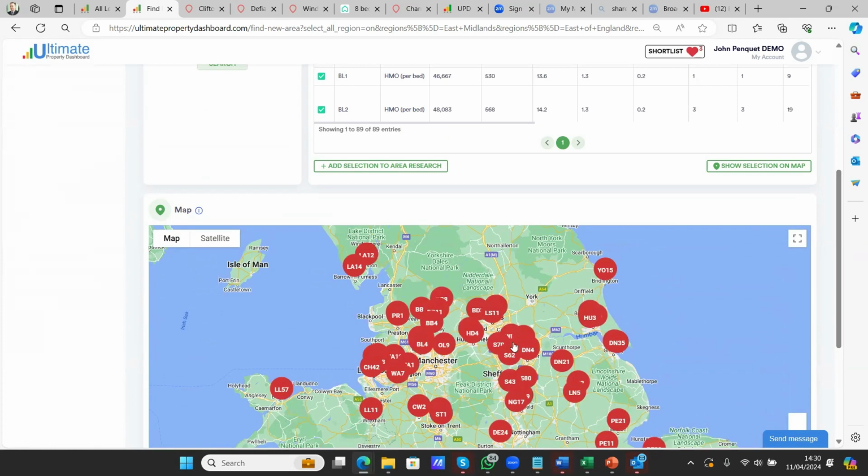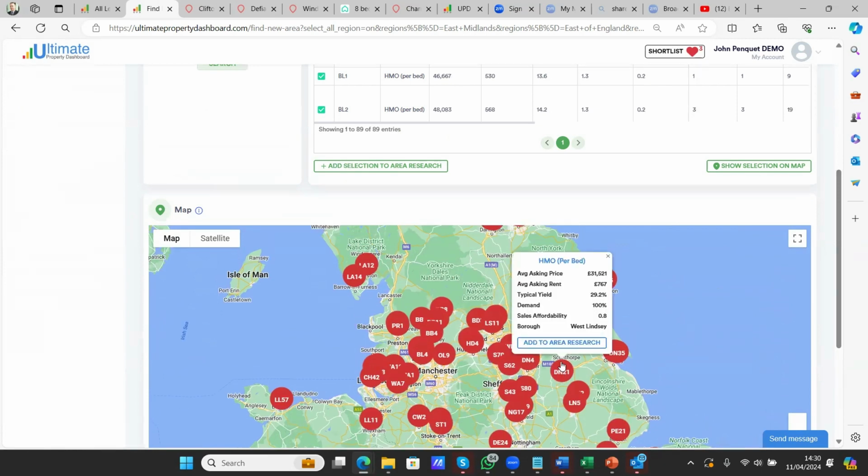And again, if you're interested in any of these locations, I haven't looked at DN21. It's a bit out on a limb there. How much is it? There you go, £31,000 per bedroom. So a 6-bed HMO would be around about £185,000.